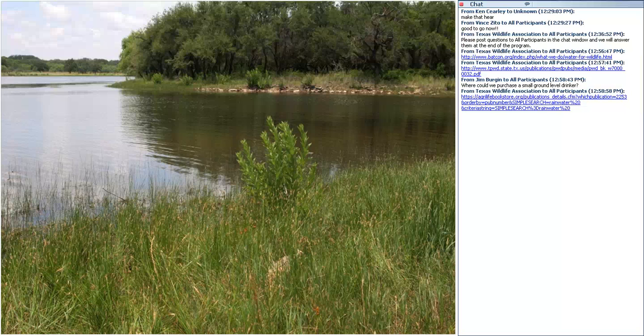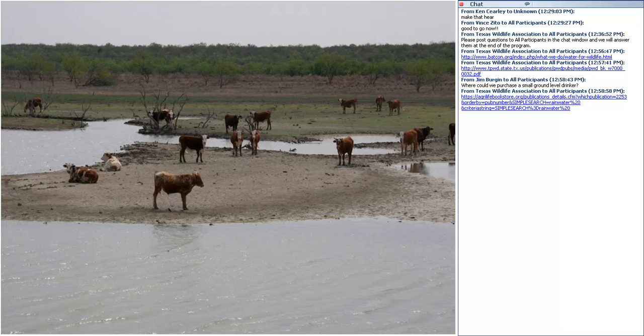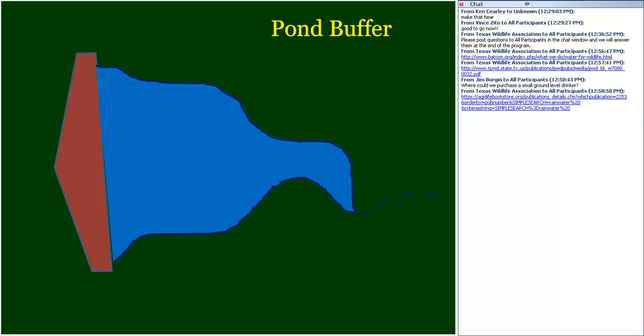And so we think of managing to create good vegetative conditions along the edge of the pond, not just barren shorelines as you see pictured here. Some people will fence off a portion or all of a pond to create the buffer area, that vegetated area. This pond has been completely fenced off from livestock, and here's how it would look from the top.